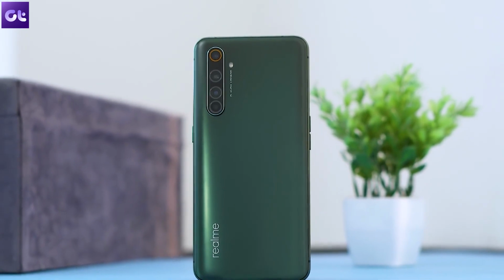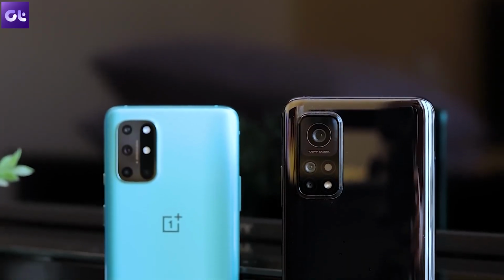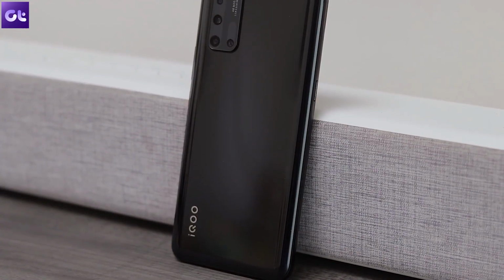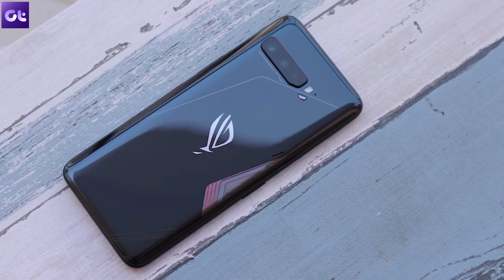For instance, if you compare the OnePlus 8T, the direct competitors are the Realme X50 Pro, the Mate 10T Pro, the iQOO 3, and now, after all the discounts, the ROG Phone 3 as well. And the one biggest factor that makes the OnePlus 8T an easier recommend is obviously the design. See, the ROG and the iQOO 3, they both come off as gaming phones. You take a single look at them and it's like, yeah, that's a gaming phone. The OnePlus 8T looks more like a polished phone.